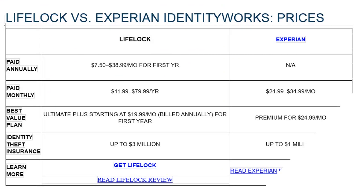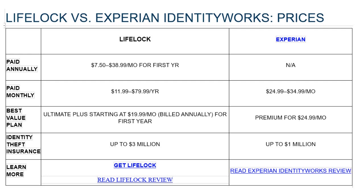I want to really go back to the cost. So when we talk about the LifeLock versus Experian Identity Works, what are the prices here? I think I said this to you a little earlier, but I want to really go back because it's really important to have a clear idea of what you're paying for, right? So basically, if paid annually, LifeLock actually costs between $7.50 to $38 per month for the first year. For the first year, very important.